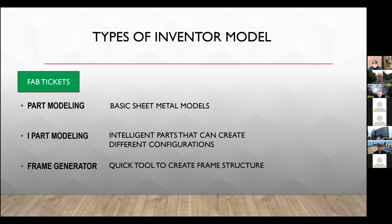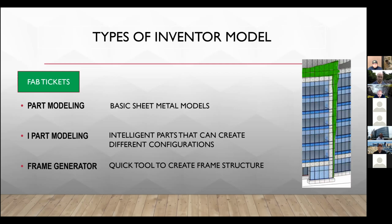And the last is the Frame Generator. This is a great tool to create frame structures. We use this for assembling complicated structures such as this conical fin on Stevens Creek. Okay, this helps us to check if all the parts go together.